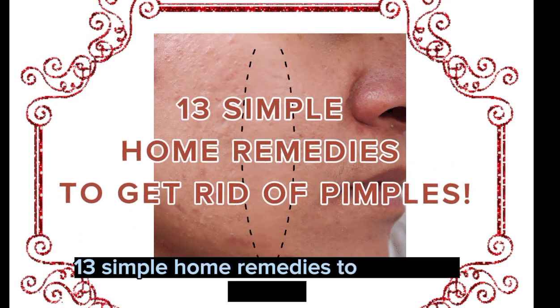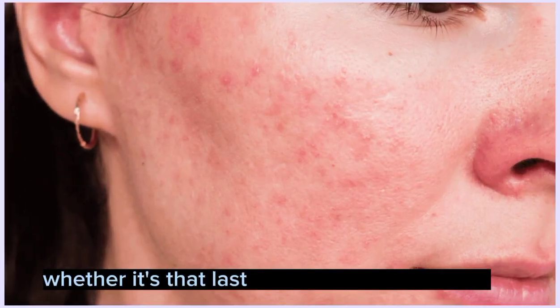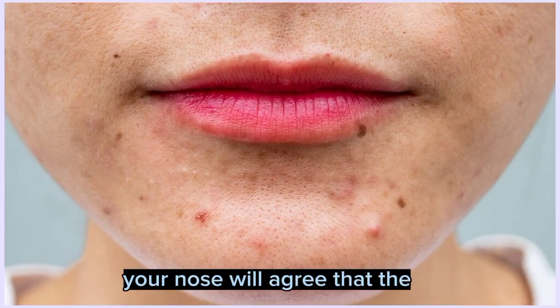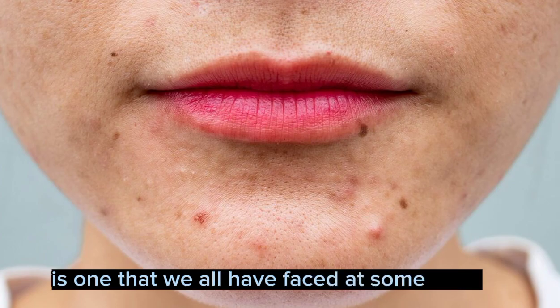13 simple home remedies to get rid of pimples. Whether it's that last-minute zit that crops up, or whiteheads that refuse to part company with your nose, we'll agree that the how to get rid of pimples conundrum is one that we all have faced at some point.